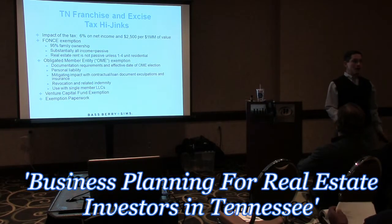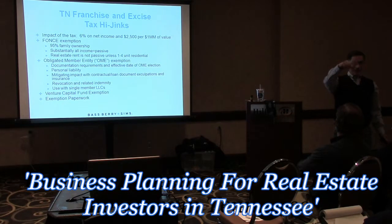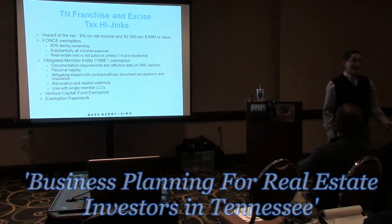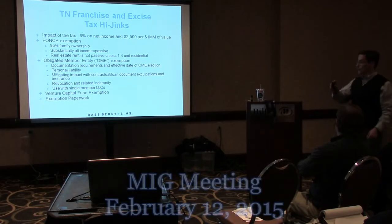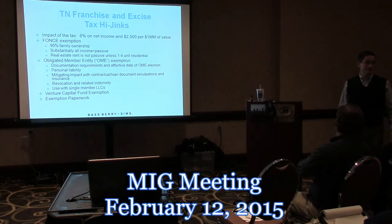You could condo it, and you could have each 4-unit building be a separate condominium unit. Each condominium unit is comprised of 4 apartments. And I think you could take the position, at that point, that each is a 4-plex under state law, and therefore each qualifies for that funds exemption.